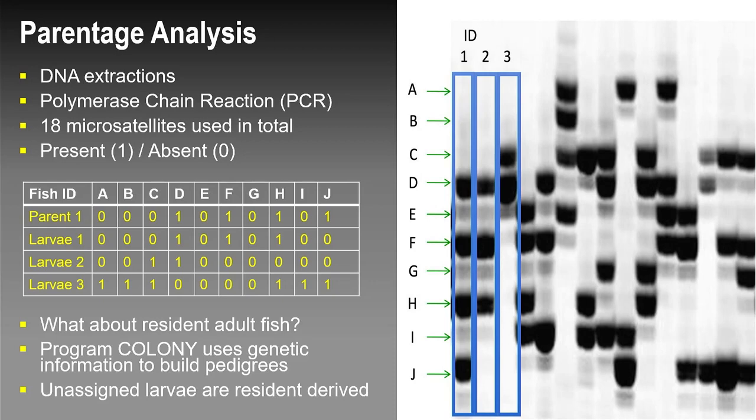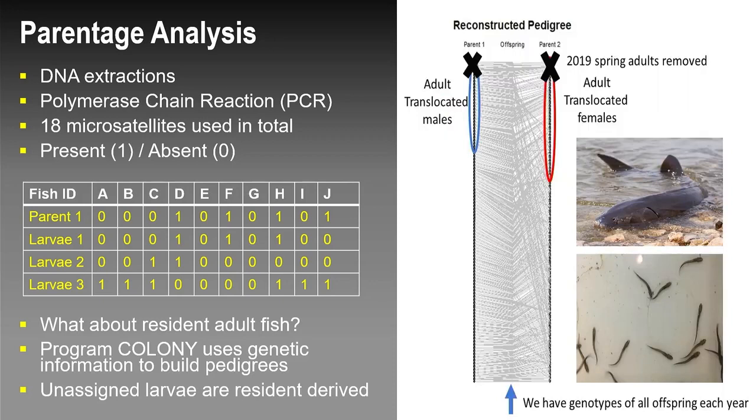So here you could have these three IDs. So maybe this column right here, this is your parent. These are your two larvae. And we just do zeros and ones. Do they match or they don't match? Okay, and we do this across a bunch of what we call microsatellite DNA locations. Everybody with me? Okay. That's the fanciest part of this entire lecture, all right?